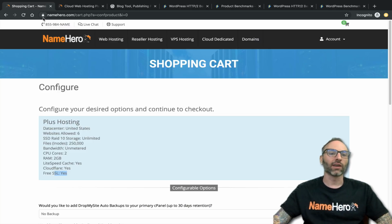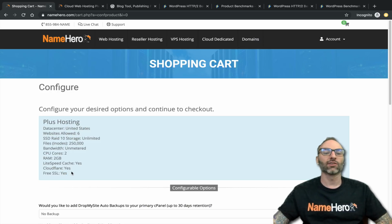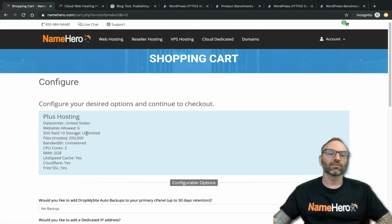So I think that as we get into 2020, 2021, SSL is completely necessary, and so it's free at NameHero. It's automatic, so you don't have to do anything. It just installs and sets up automatically. You don't have to go and order an SSL cert or install it.